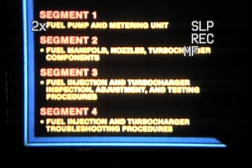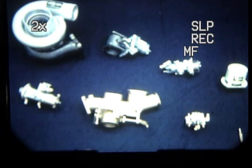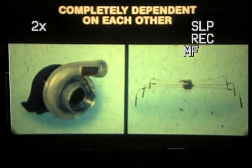Now, let's get started. The fuel injection and turbocharger systems installed on Continental GTSIO and TSIO 520 engines have been improved since their introduction in general aviation aircraft in 1964. One of the most important things you should understand is how dependent the fuel injection and turbocharging systems are on each other. Before we can address the interaction of these systems, however, you should be thoroughly familiar with the components and function of each individual system.